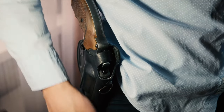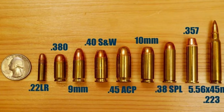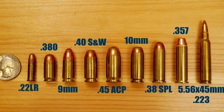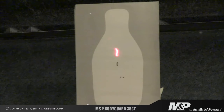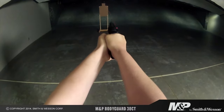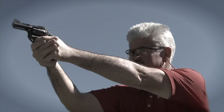When it comes to concealed carry, some of the most popular revolver calibers include 22LR, 38 Special, and 357 Magnum. The bigger the caliber, the more felt recoil you'll experience and difficulty you'll have staying on target with follow-up shots. Try to find the right balance of power and control, which is all about experience and personal preference.